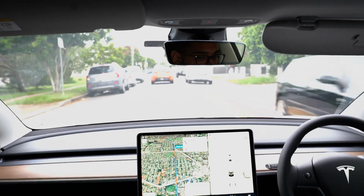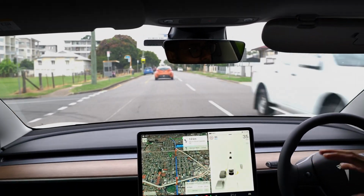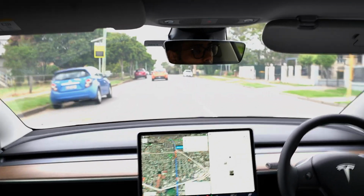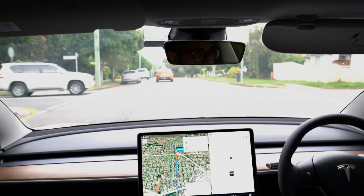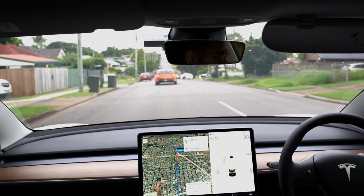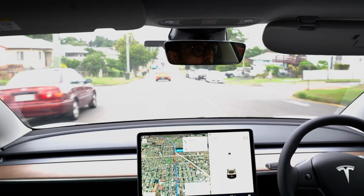Now there's a car in front and the car thought that they are in our way, so it tried to slow down. You can call it phantom braking, but the solution around it is you keep a very light touch on the acceleration and the car would continue. By putting a light touch on the acceleration pedal, you are just letting the car know that you know that it is safe to go forward.